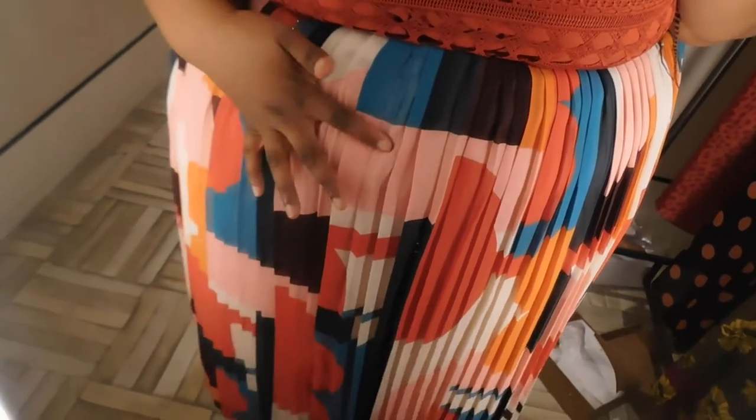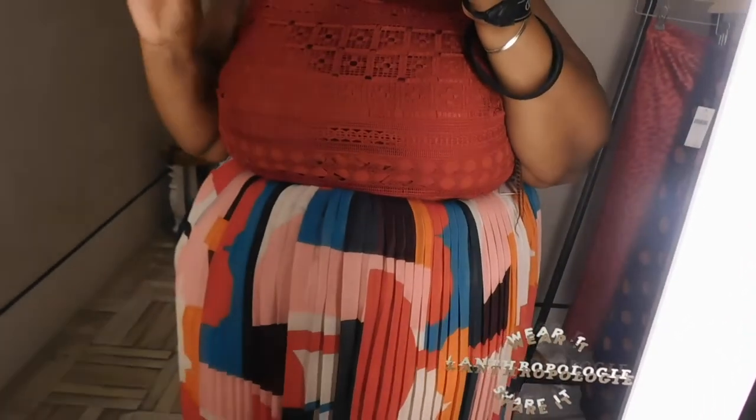Okay, moving on to this multi-geometric printed pleated skirt that I saw online, and the reason why I prompted this whole trip to go to Anthropologie. It is fully lined with a mini lining underneath, and the details on this lining, like who finishes the hem so they have lining like this? Seriously, the quality. Anywho, this is pleated. This is in a size 22. And it fits my waist well.